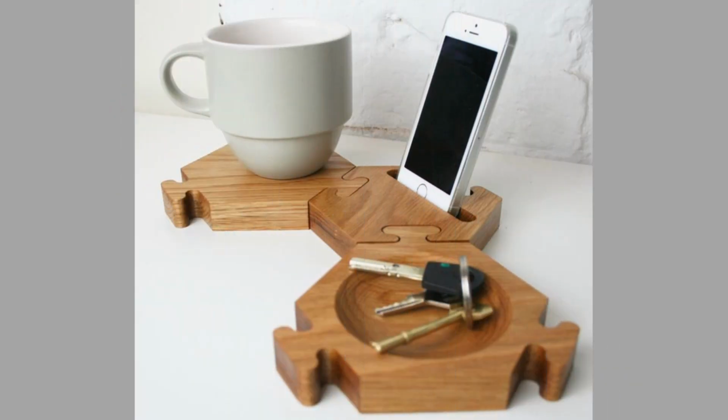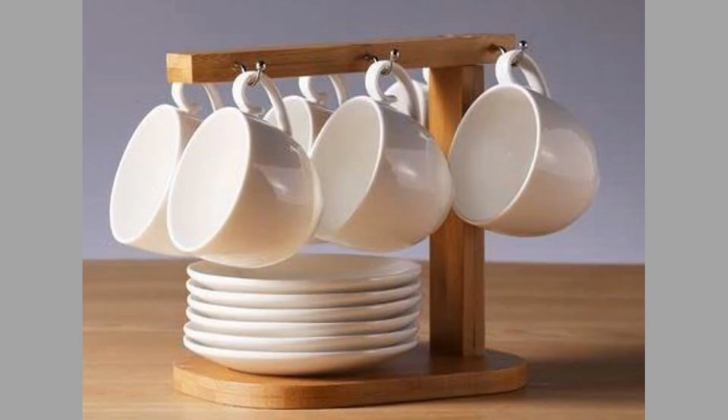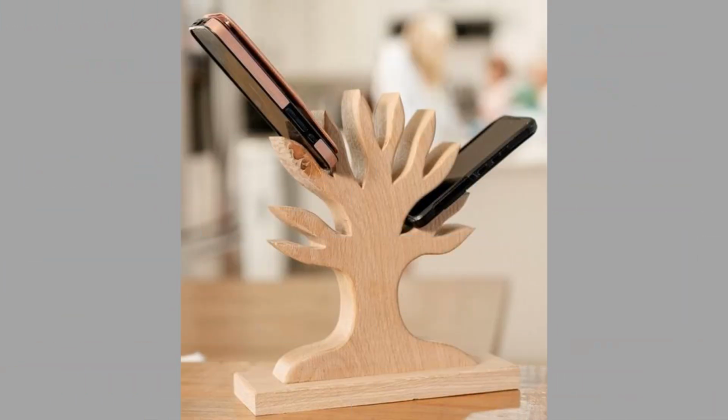For those looking to expand their skills, adding other materials such as leather, metal, or glass can introduce interesting mixed media possibilities. Leather straps can become handles for storage trays, metal rods can be used as pen rests or cable hooks, and small glass jars can be integrated into wooden bases for unique desk caddies. These hybrid designs blend textures and create a boutique-like feel that elevates the ordinary.